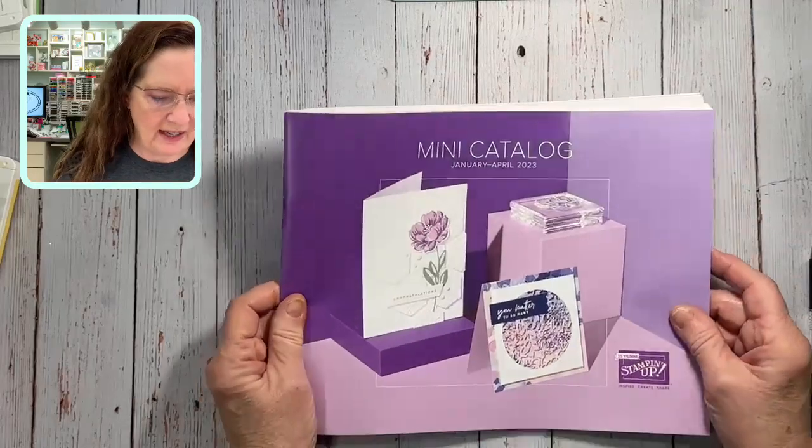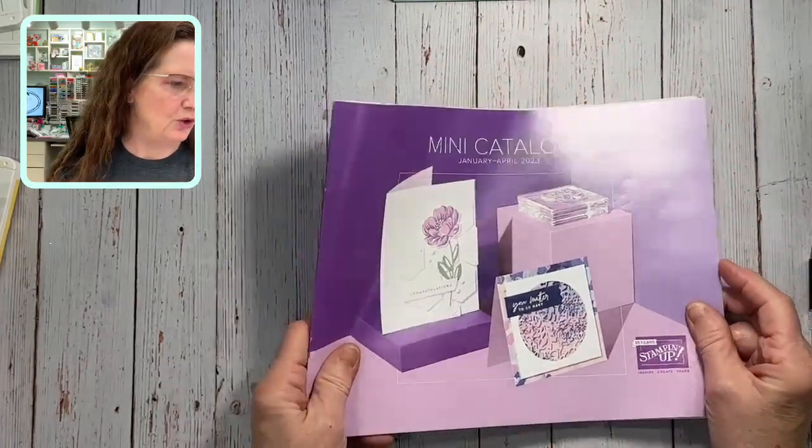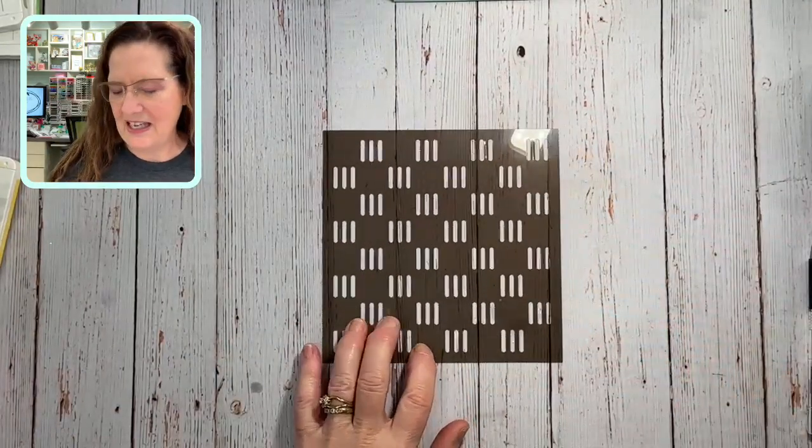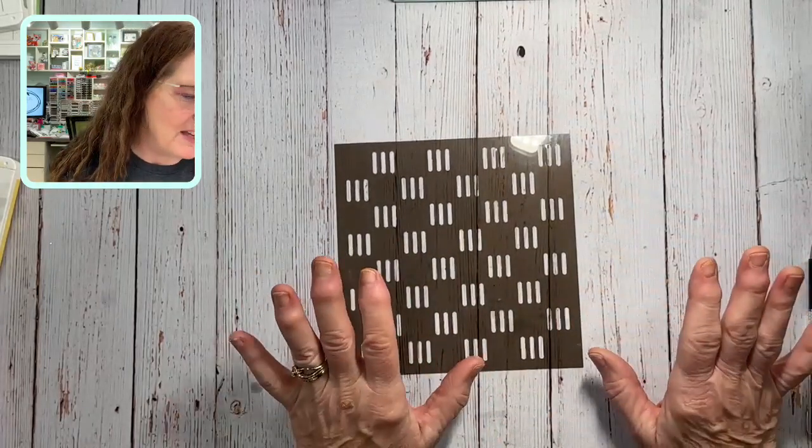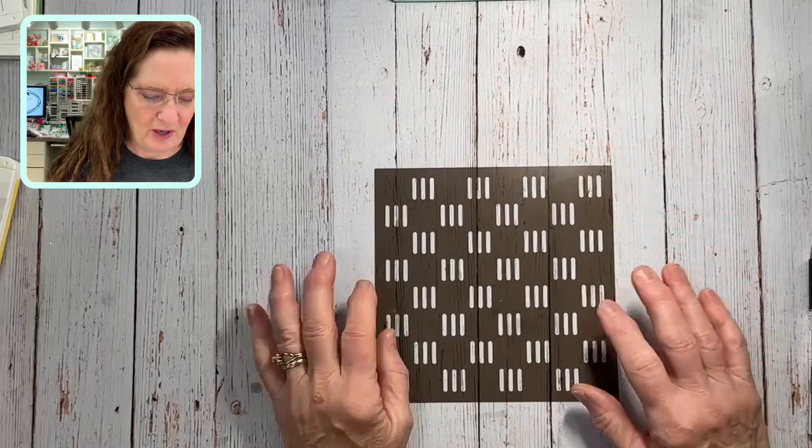So new catalog, we're going to use a new product. I'm going to set this aside and we're going to use something that you're going to go, "Oh, I don't know. I don't love these." We're going to use the masks. Okay, just bear with me. We have some awesome new products to use with that.